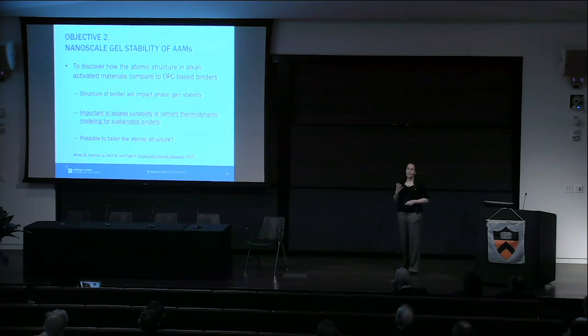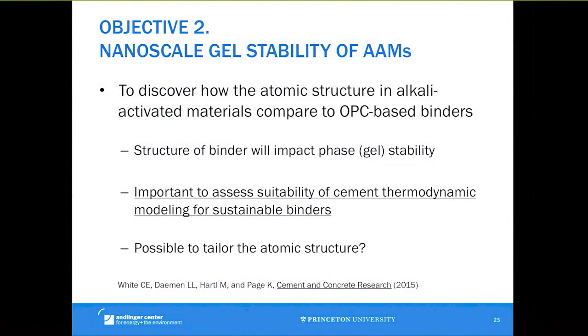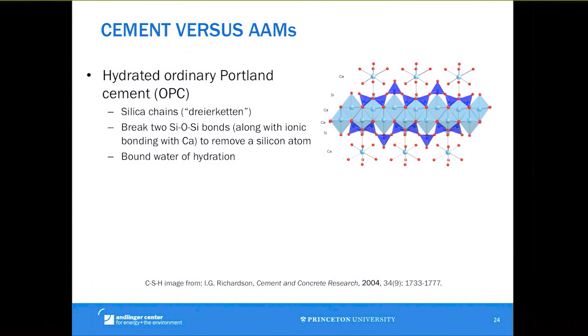Now, the second part that I want to quickly go through today, because I see I've got 2.5 minutes left, is to talk to you about the instabilities at the atomic length scale and how we're really getting at whether the atomic lengths, the atomic bonding and the atomic structure of alkali-activated materials are as stable as what's in Portland cement. So what we need to do is understand atomic structures, and we know what's pretty much in Portland cement concrete.